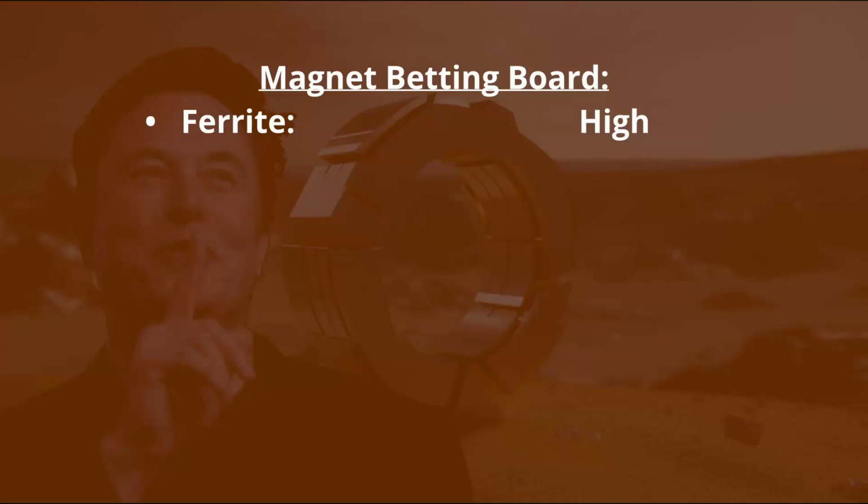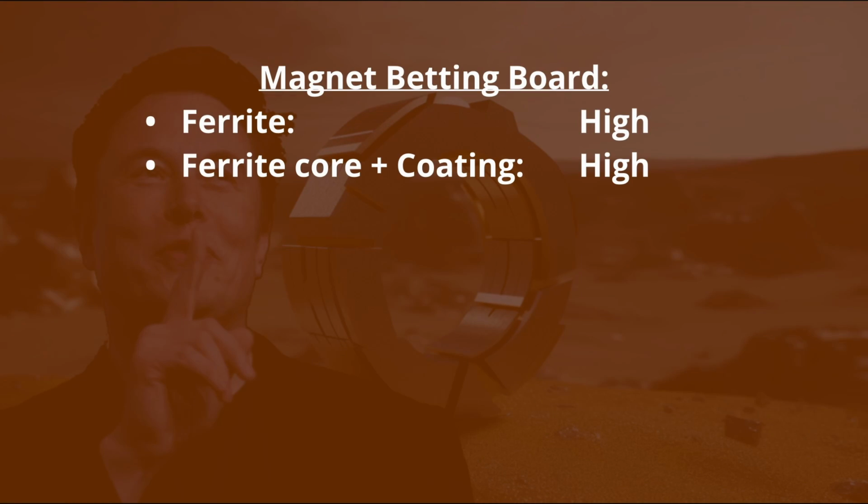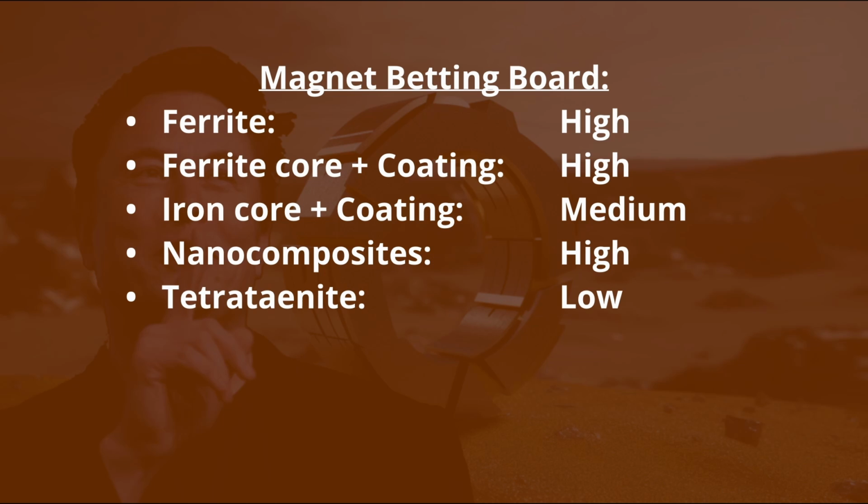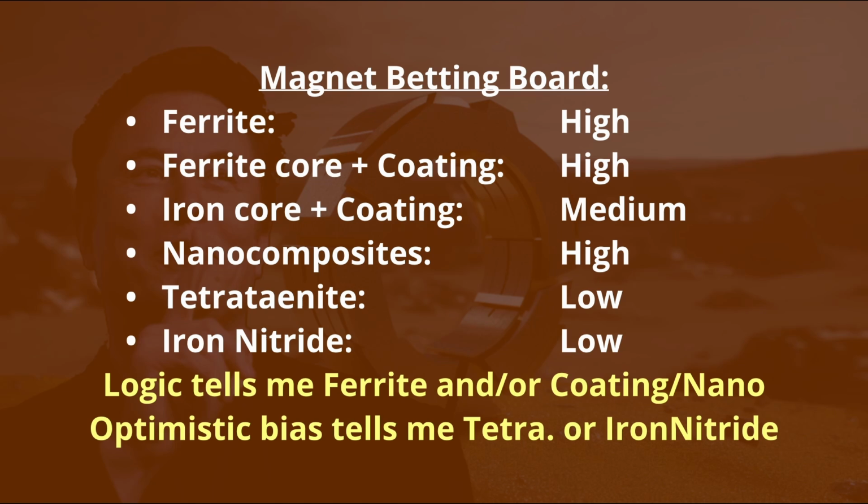So there's a high probability that Tesla will use ferrite magnets. It's also highly probable that they'll use a ferrite core with a different coating. There's even a small chance of an iron core with coating. It is possible that they will use nanocomposite magnets. It is somewhat possible that they'll use tetrataenite. Logic dictates that the probability of this is small. For wishful thinking alone, I'm not ruling out this option. And there's a very small chance that they're using iron nitride magnets developed with or without Niron.